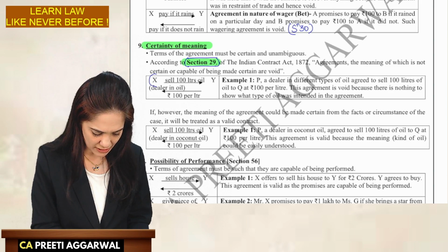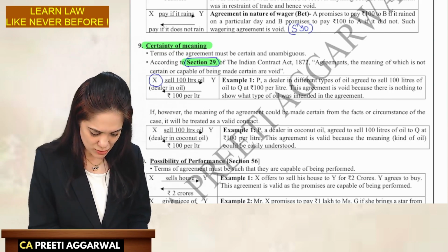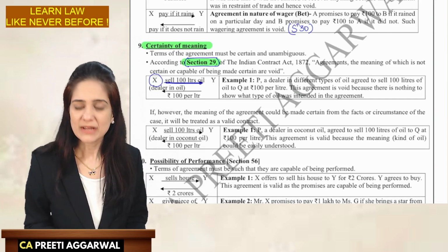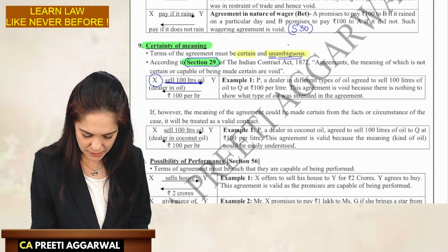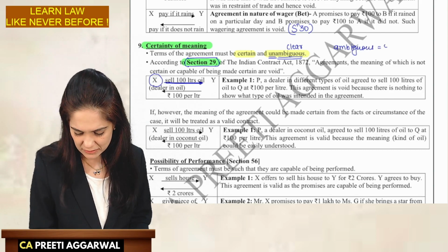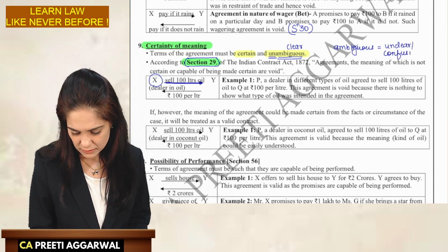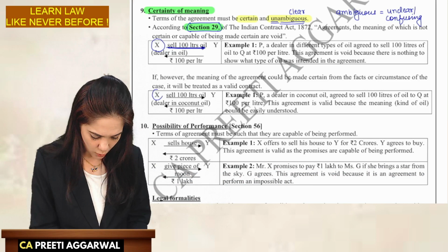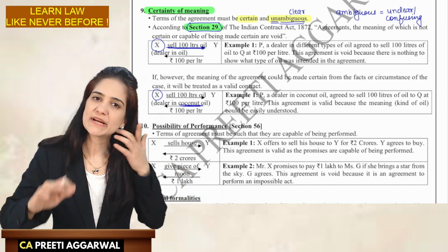Now X is a dealer in different kinds of oil. So he deals in coconut oil, sesame oil, olive oil. He agrees to sell 100 liters of oil to Y at 100 rupees per liter. Is it a valid contract? No. Why no? The kind of oil is not specified. So the terms must be certain. They must be unambiguous. Unambiguous means they must be clear, whereas ambiguous means unclear or confusing. But what if he's a dealer in coconut oil only? Now the meaning is capable of being certain, then yes. You need not specify the kind of oil because he deals in only one kind of oil.